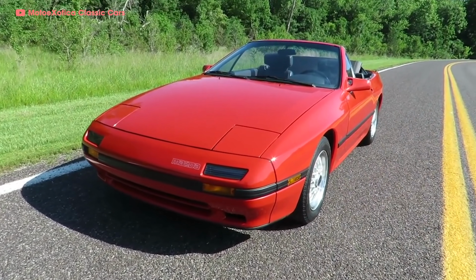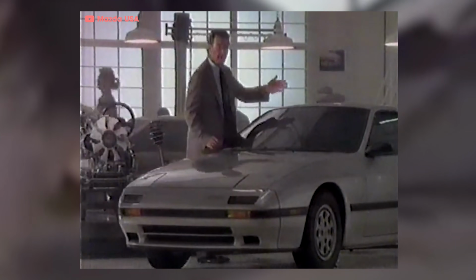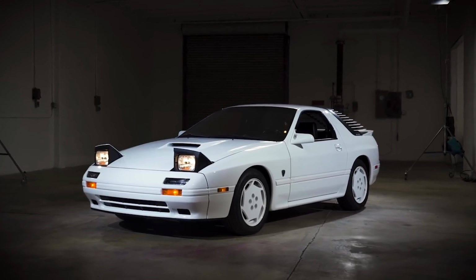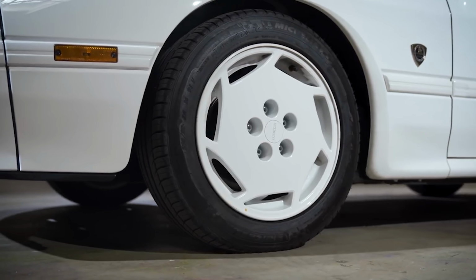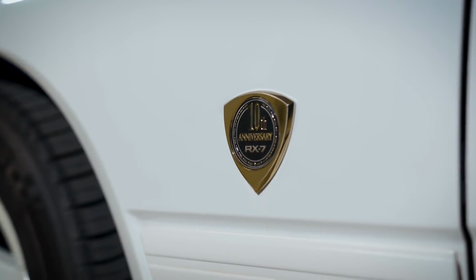This gen would see a few special models. There was a convertible, which was way cooler than James Gardner made it look in the commercial. "Spend some time getting to know Mazda's new RX-7, but I'll warn you, it'll flat spoil you for anything else." There was also the 10th anniversary edition with 16-inch wheels, crystal white paint, freaking bronze tinted windows. I didn't even know that was a thing. And a rotor emblem on the front fender.